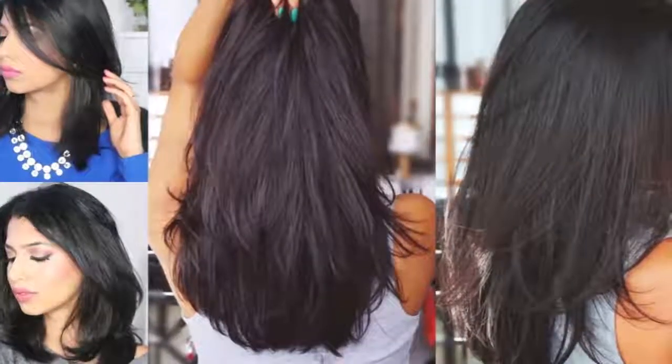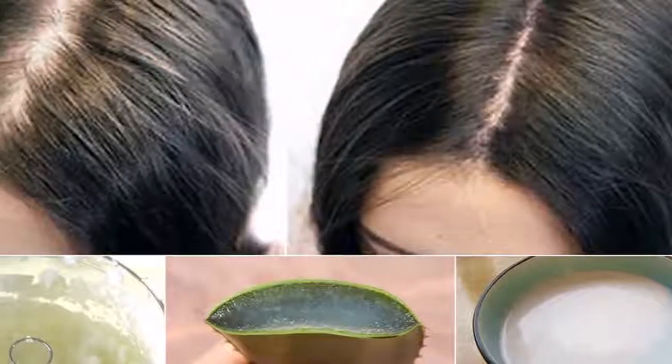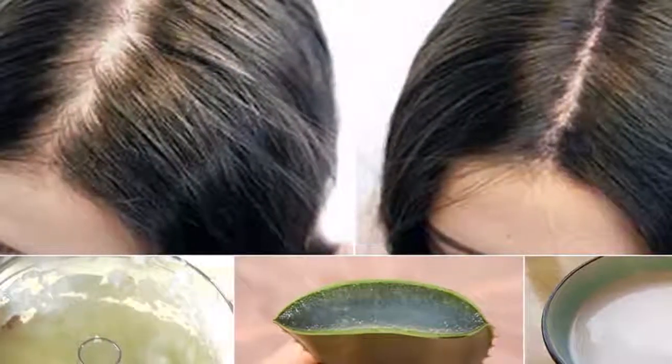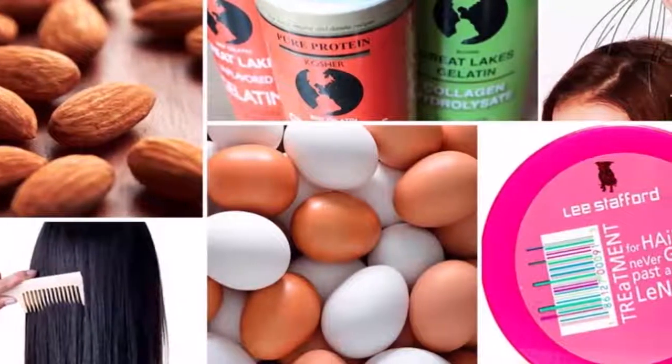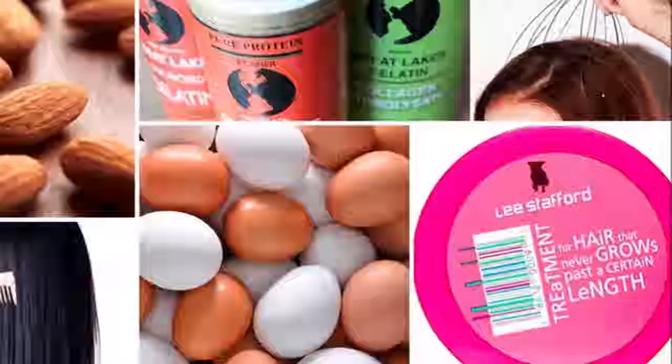Next time you're at the supermarket, grab these 3 simple ingredients: eggs, honey, and castor oil. Here's what each one does. First, the yolk of the egg will make your hair stronger with its high protein content and fat. It can also prevent dryness and split ends due to the vitamin A and lecithin it contains.